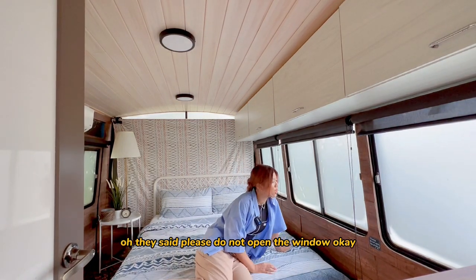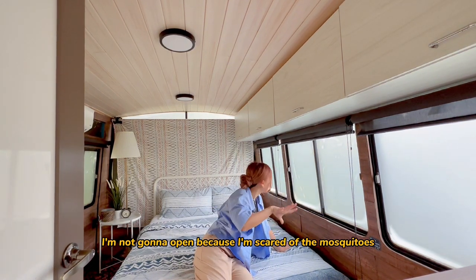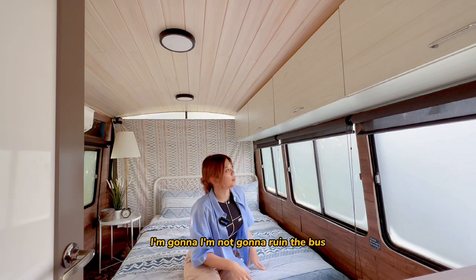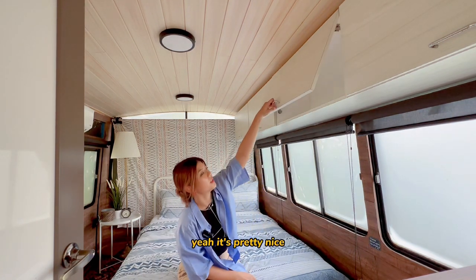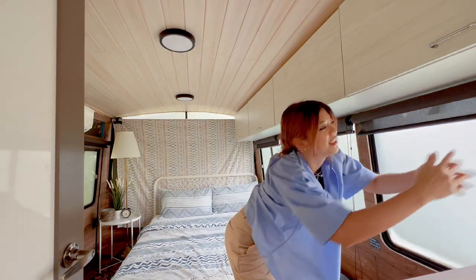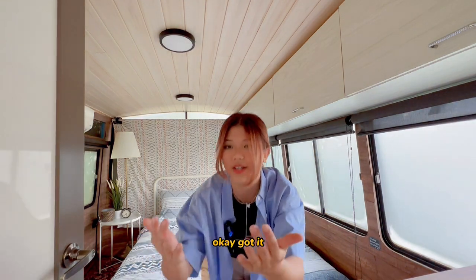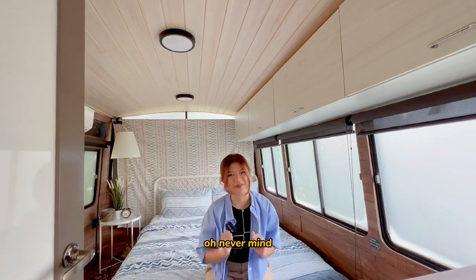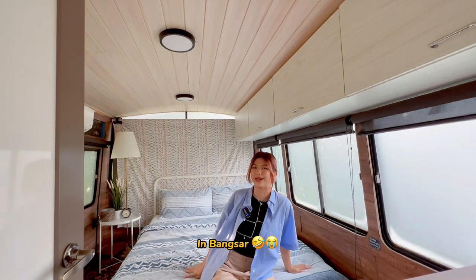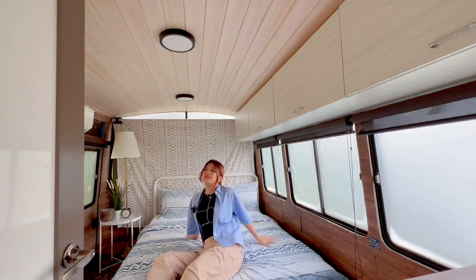Oh, they said please do not open the window. Okay, I'm not gonna open it because I'm scared of the mosquitoes, and I'm not gonna ruin the bus. And yeah, it's pretty nice. Oh, I see one mosquito. Ah! Thanks to Malaysia, man. Okay, got it. Oh, never mind. Stay calm, okay? You're on a holiday in Bangsar. Anyways, yeah, it's quite comfortable, you see?